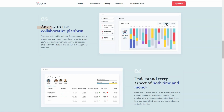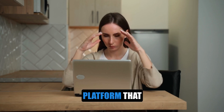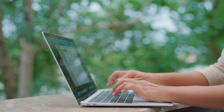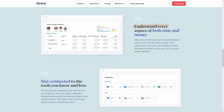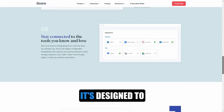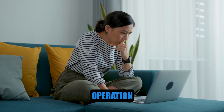of all sizes. Scoro is not just a project management tool, it's a comprehensive business management platform that integrates project management, resource planning, CRM, time tracking, billing, and financial reporting all in one place. It's designed to streamline your workflows, giving you a complete overview of your entire business operation.